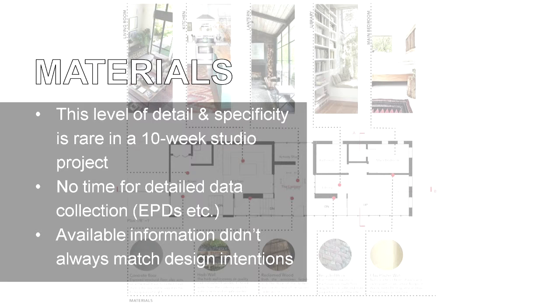Obviously, the material aspect was important to us because our precedent project in Larvik was very much involved in this idea of really accounting for building materials. We wanted students to do this as well. Now, the problem is that there's really not a lot of information, or there wasn't a lot of information for us in such a short period of time. And so it was difficult for the students to find the kind of information that they needed that worked with the kinds of design ideas that they had. And this was probably the biggest challenge that we had.